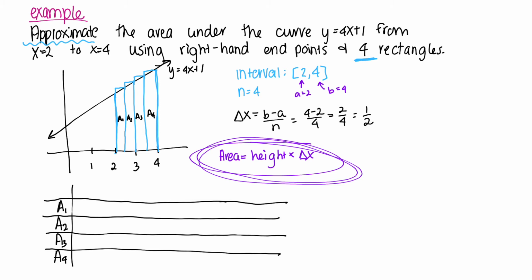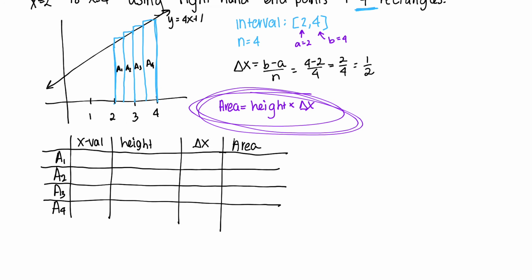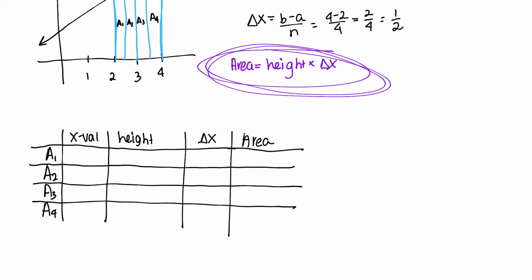All right. So then here's how my labeling is going to work. I'm going to have an x value column. I'm going to have a height column. I'm going to give it a little space here. A delta x column. And an area column. And I'm going to move it down a little bit. In the end, you end up getting the height times delta x is equal to the area, right? Just so we are clear here.